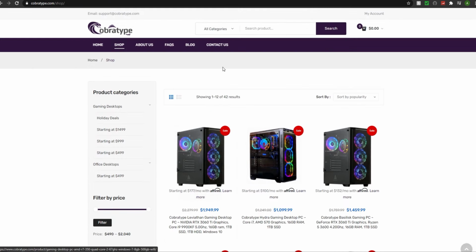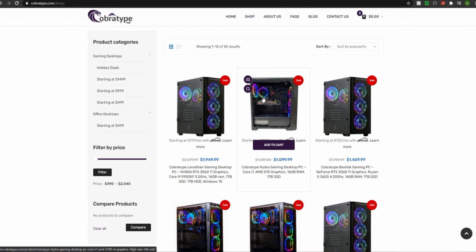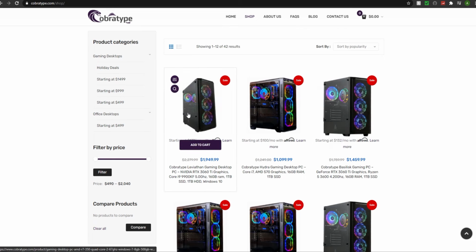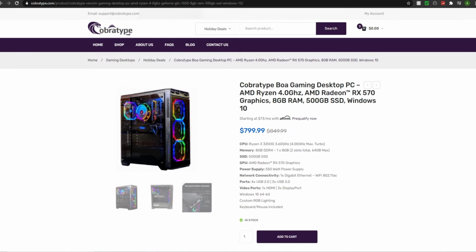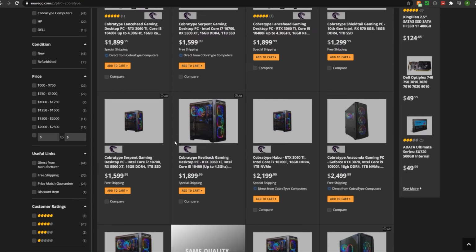And all their PCs are kind of in a similar boat. They don't offer great value. They don't offer anything crazy in terms of customization. I guess they have the cool RGB fans, so I really don't see why a whole lot of people are buying from these guys. I guess if it's a local shop, you could probably go in and buy from them, and that might be a little bit better. But when it comes to buying this stuff off of Newegg, I really don't see the appeal.